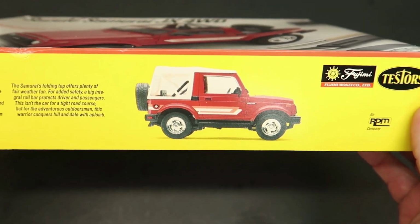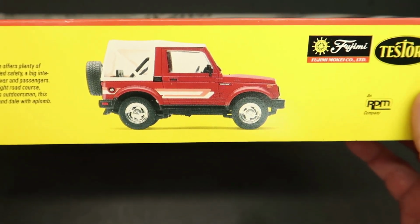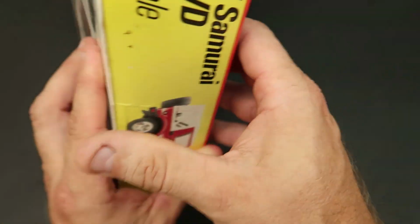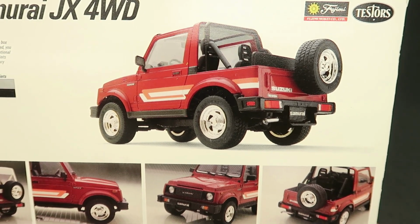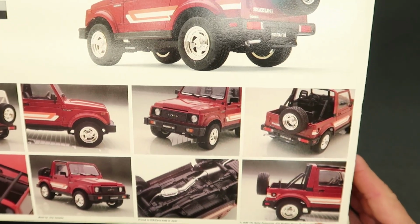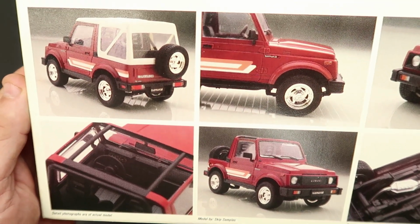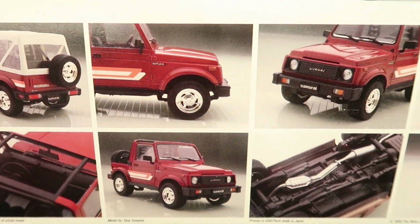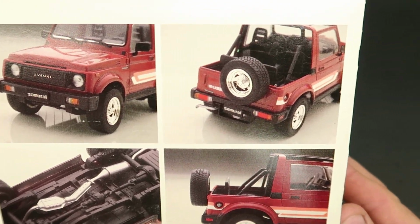But it is such a cool little Suzuki. They built an indestructible little vehicle, because I know there are so many of these things. Sometimes you'll see them mudded out, or with big tires on them, and they're so underpowered, but wow, they were just tough as nails. And when I saw this kit, I just knew that I needed it. Anyway, I wanted to have it.